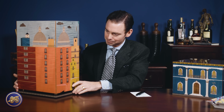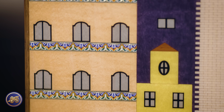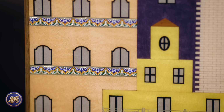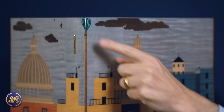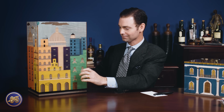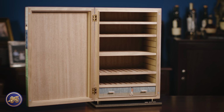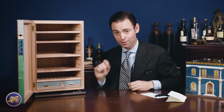Again, this is another example, right here with that terrace, of that additional gold foiling that's being used to provide additional detail. The hand-painted details right here with that hot air balloon that is unique to this humidor, number 42 of 88. So let's open it up and take a look inside. Again, absolutely stunning and an incredible showcase of Elie Bleu's craftsmanship, but also attention to detail.